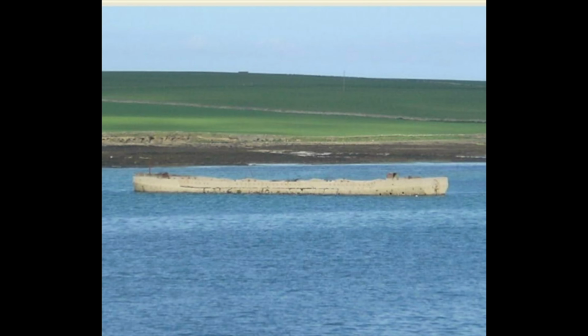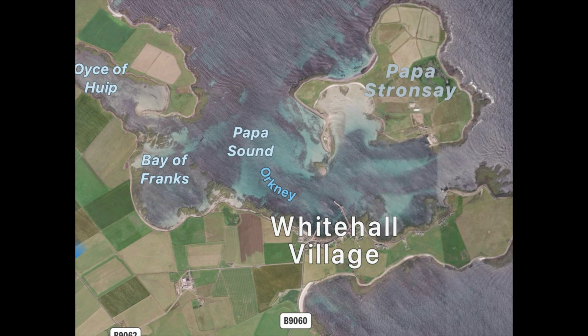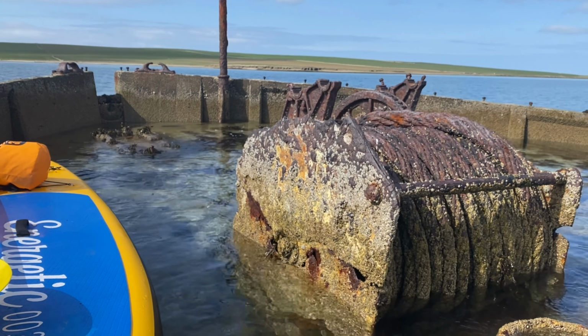What we're going to do is go out to a wreck. It's been there for 88 years. It's in the Bay of Franks in the island of Stronsay. And this is a coal barge that went aground in 1936, 88 years ago. Just going to have a look around it.